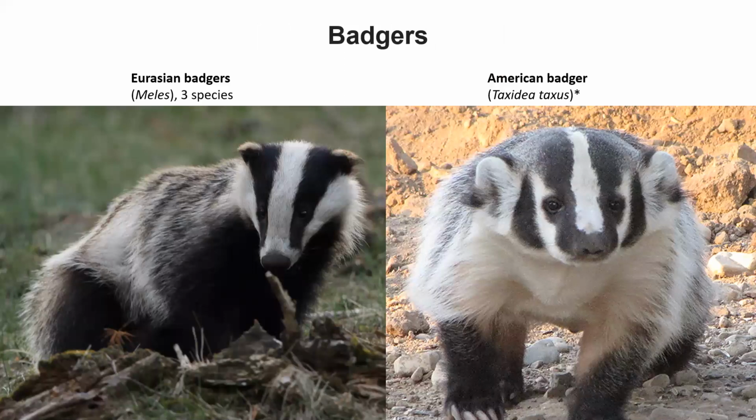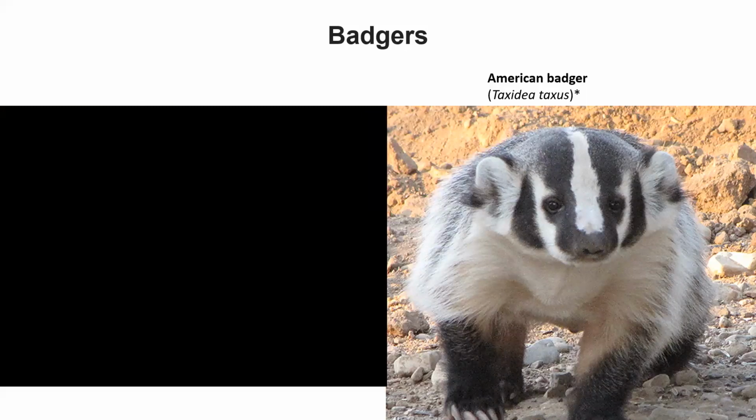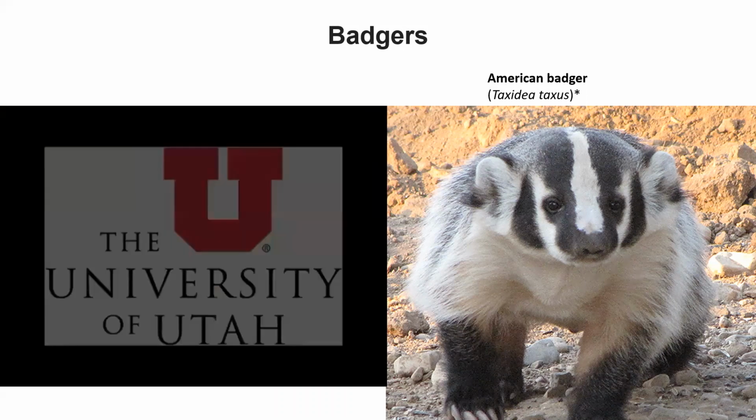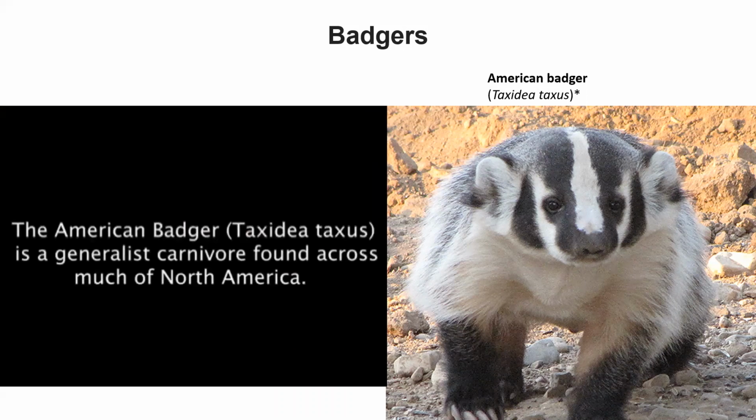All right, badgers is a kind of general term for stocky, largish mustelids, but this Eurasian badger and the American badger you see here are unrelated to each other, totally separate subfamilies. So we're going to look here at Taxidea taxus, and I have a short video that I want to show you here of a study done at University of Utah.